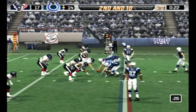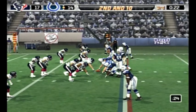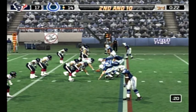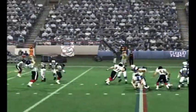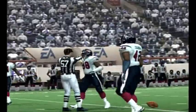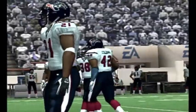Harrison lines up on the right side. Come on, let's go. Green, 58. Raise a two. Throwing. This pass is incomplete. Johnny's able to tip it away again. The intended receiver on the play.